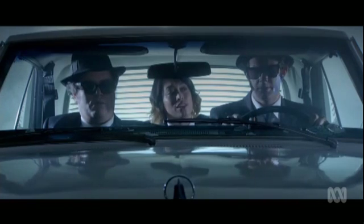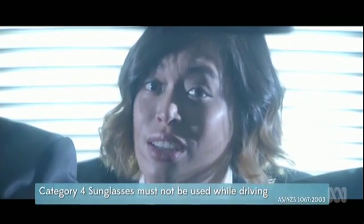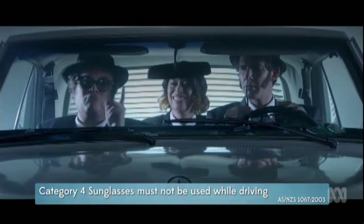Check the label to make sure your sunglasses are suitable for driving. Yeah, see, while only idiots wear sunglasses at night, Category 4 sunglasses shouldn't even be worn while driving during the day. Okay, now hit it.